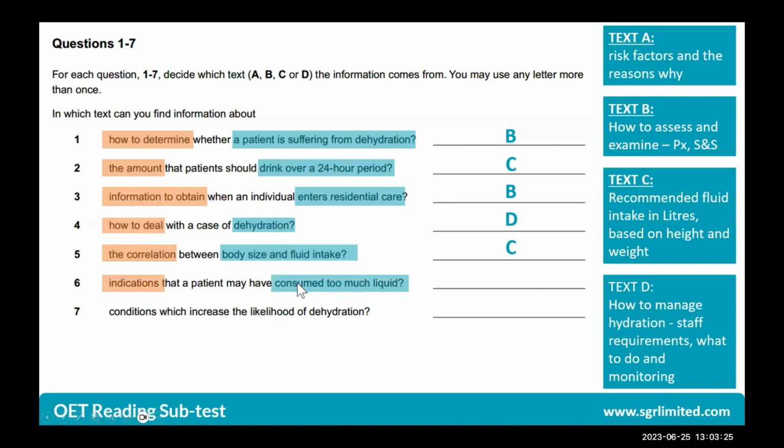Next one, indications that your patient may have consumed too much liquid. Too much liquid is overhydration, okay? And remember, there is only one text that talks about overhydration. That is text letter D, okay? We didn't write it in here, but if you remember earlier, we had 3 things: the staff requirements, the dehydrated patients, and the overhydrated patients, or the ones whose symptoms have been relieved. So this one is your text D.